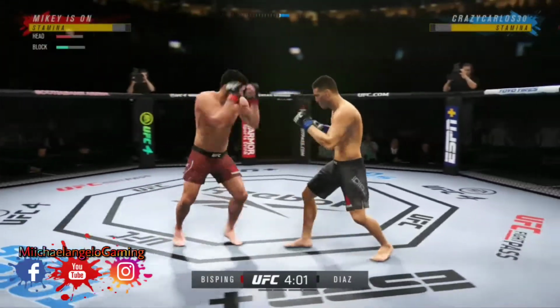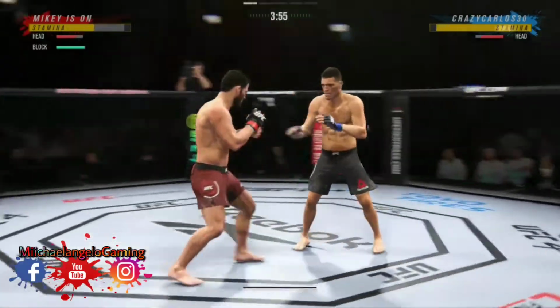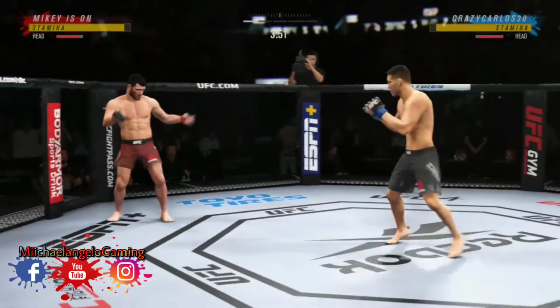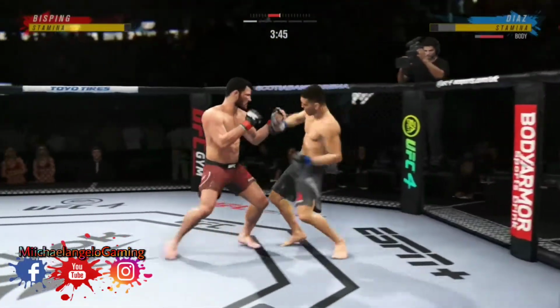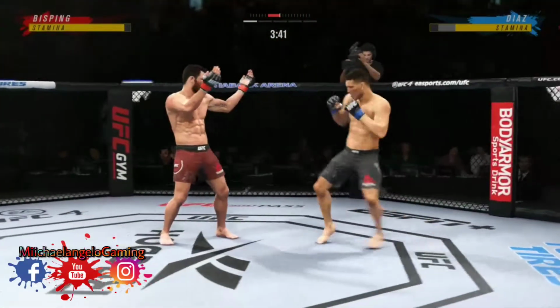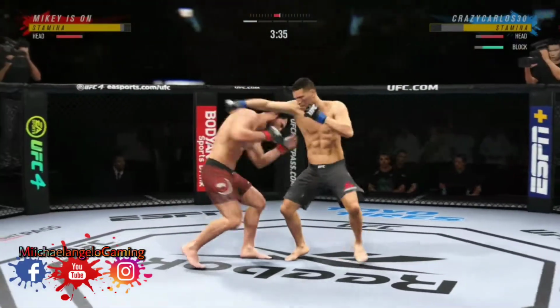Really timing his shots nicely. Good tempo, very accurate, finding the range with relative ease. Yeah, he's doing a great job of really overwhelming his opponent with activity. Well, perhaps a sign of things to come as he lands a kick there. Nice kick landed by the temple. Oh, effective strike there by Bisping.